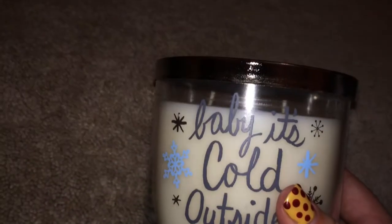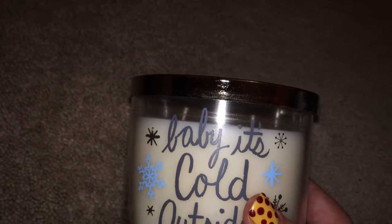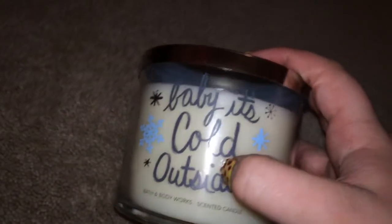1, 2, 3, 4, 5, 6, 7, 8. Okay. Crap, what was this called? I don't remember what this was called. Is this the Fireside? I think this was the Fireside. I can't tell because it just has that on it, so I can't really tell. I know this for sure, though, because it says on the... Oh, I love the design on the lid.